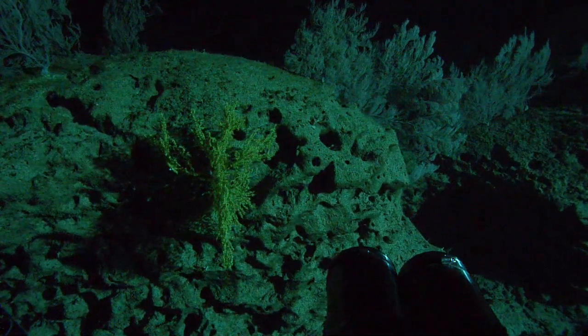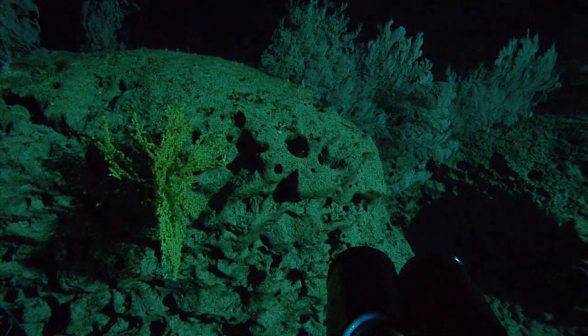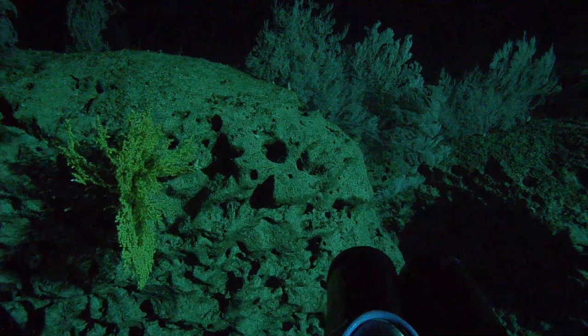Megan shares with us that this community would have started developing 15,000 years ago, and the carbonate shelf that we're exploring right now would have sunk with the Big Island.